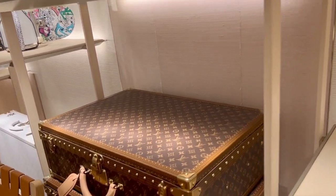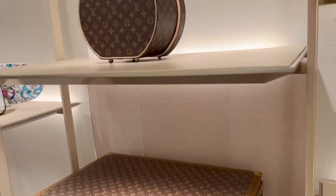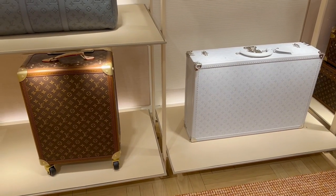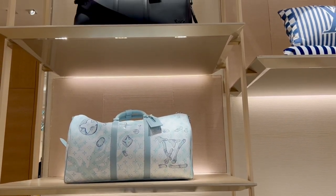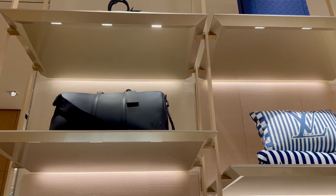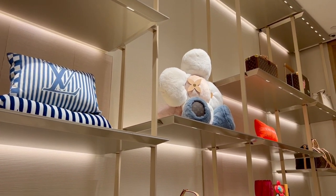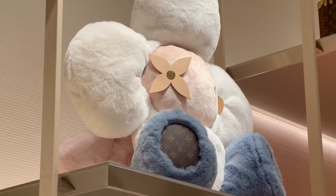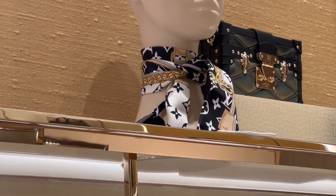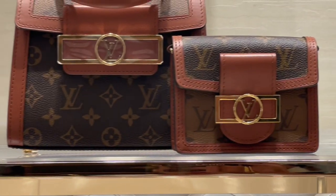In here are the historical trunks collection. I love that scarf. It's so elegant. Here's the new Alma BB. Do you like it, guys? It's not for me.